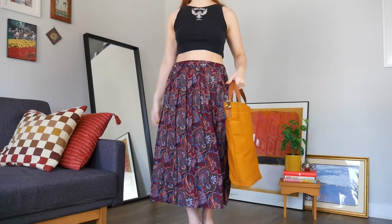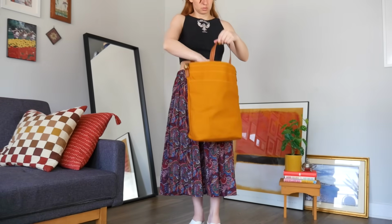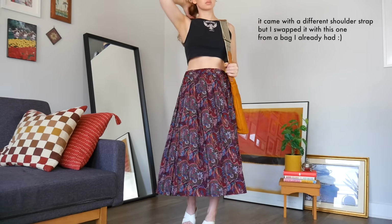I was surprised how hard that was to find secondhand, honestly. I've been looking for something like this for ages, but finally I found it. Quite new too, in great condition. And I like the canvas material and this very warm, goldish, orangish, brownish color. It feels quite aligned with my style in addition to its functionality.